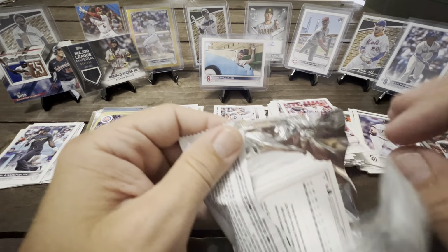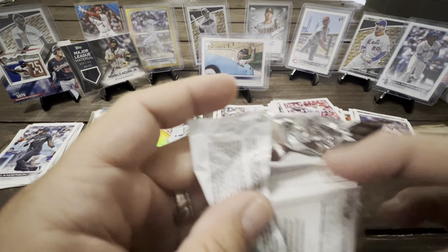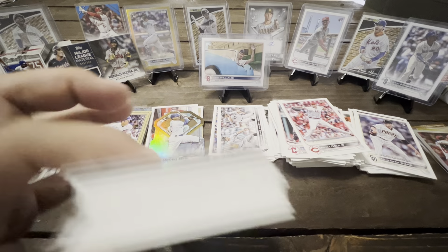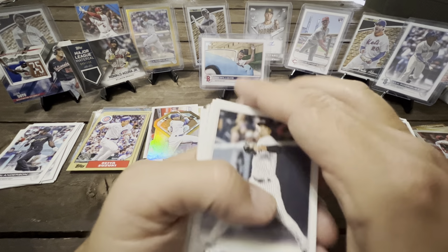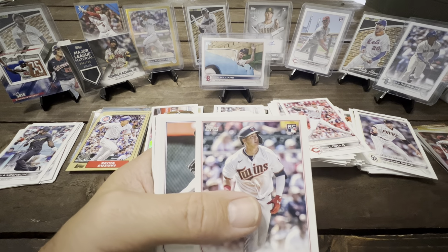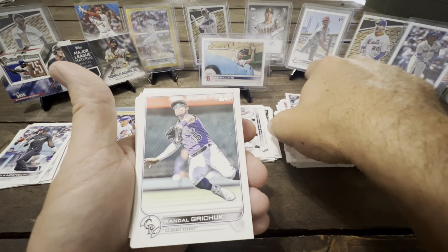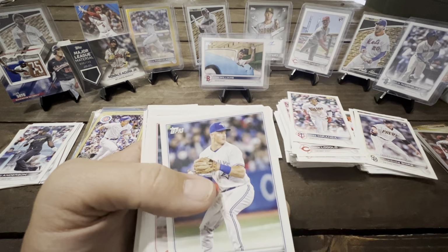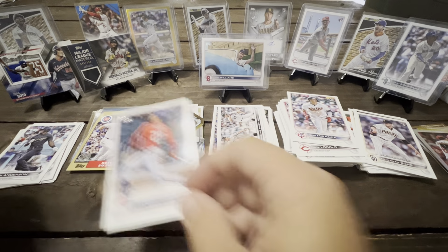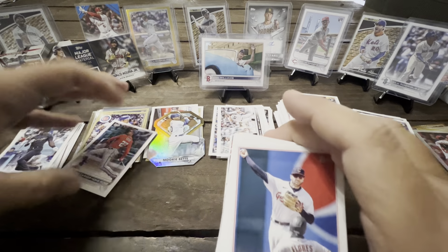And two more packs, guys. We still have two more packs and all these stinking cards out there. This is ridiculous. I mean, let's not get greedy, but let's go ahead and pull a home field advantage while we're at it. I mean, they've loaded this pack up pretty good. 100th career home run on the Juan Soto. Nice, nice card there.